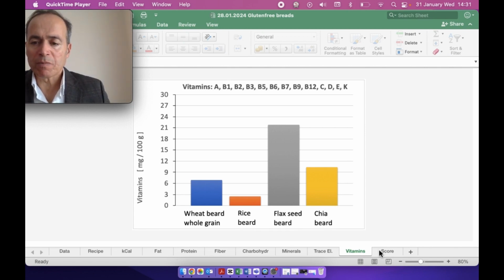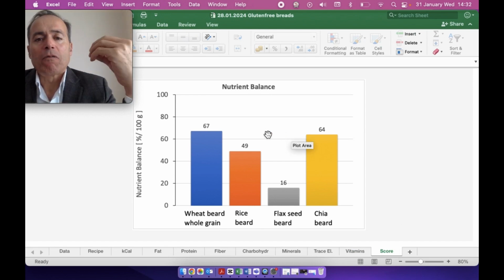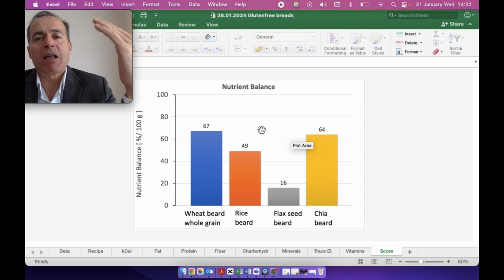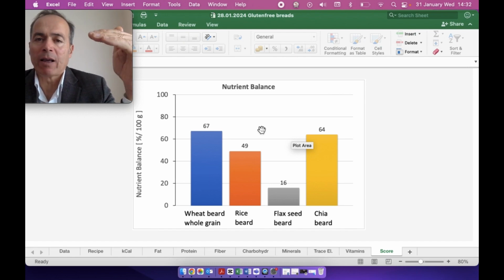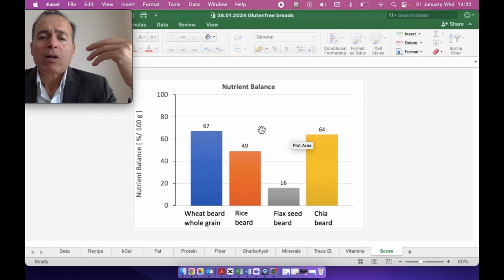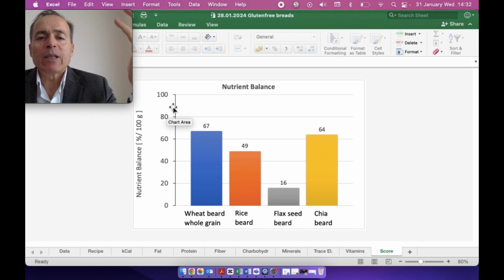This I have done, and I call it a score, which of the breads fulfills the requirements of the body in terms of all the nutrients. And it should be so well balanced so that nothing is too low, nothing is too high, so that everything is in balance, all the 60 nutrients in balance. If everything is perfectly balanced, then that bread should get a score of 100. If it is less balanced, accordingly it will be less.